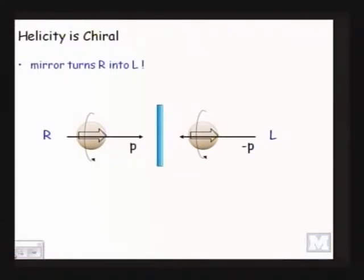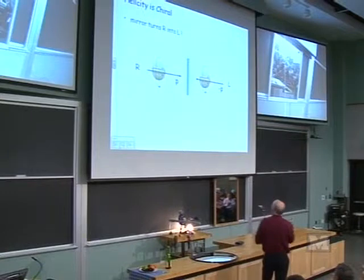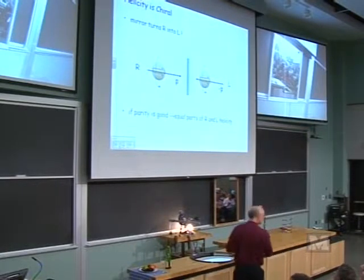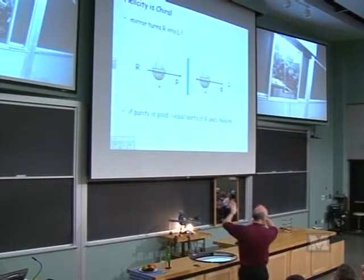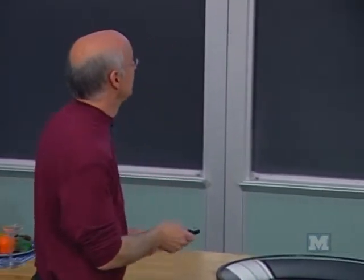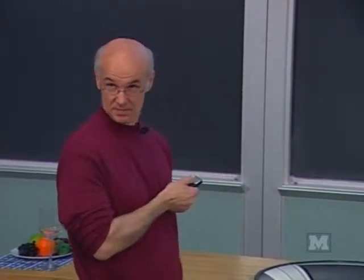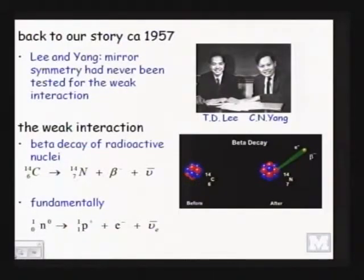Here's a left-handed particle approaching the mirror. The spin of the particle, in the sense that I've drawn it here, is not reversed by the mirror, but the direction of the particle is. A mirror turns a left-handed particle into a right-handed particle, the same way a mirror turns a left-handed screw into a right-handed screw, okay? So in any physical process where we'd be looking at the helicities of the particles, at the sense of their spin along their direction of motion, if nature respects the mirror symmetry, we expect as many of these as we do of these. Okay? Back to our story about tests of parity conservation.